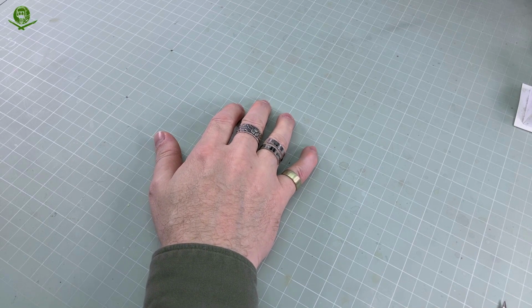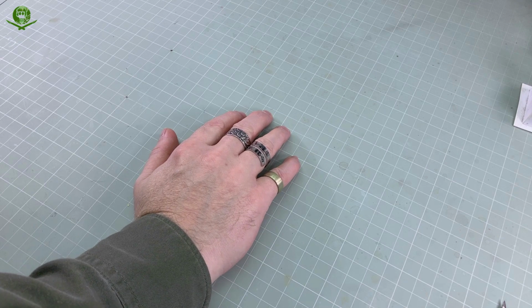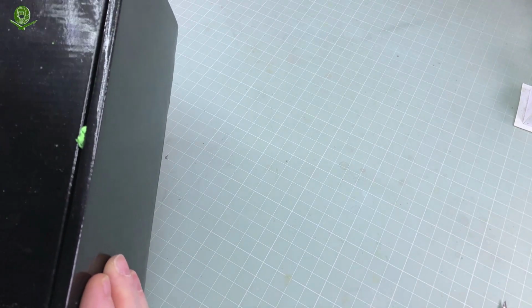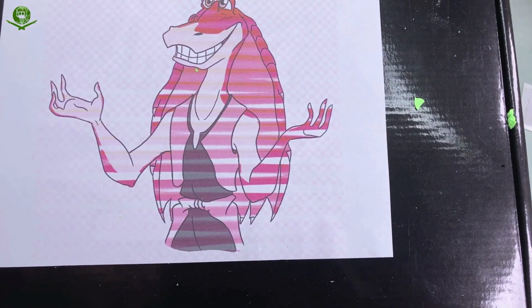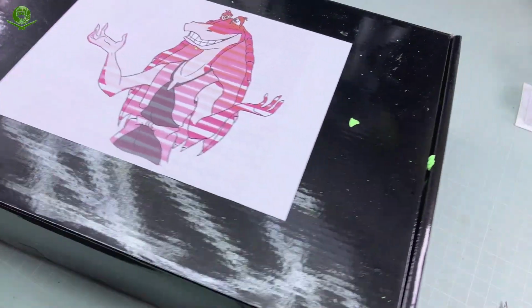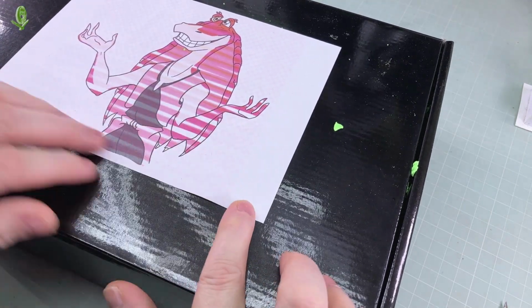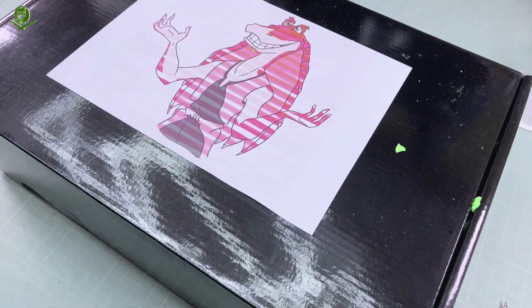I've just seen something in the box. Hang on a minute. What have you done? What have you done? I've seen it. There's a box. Oh no. What have you done? Oh, I'm almost afraid to open it.